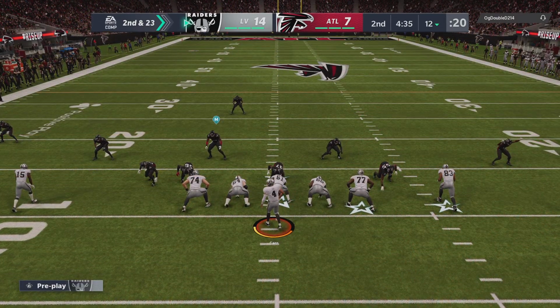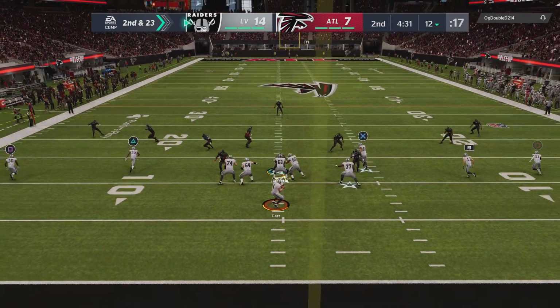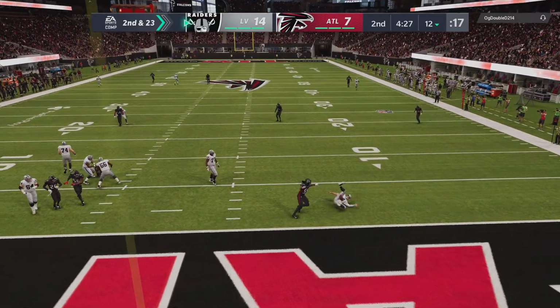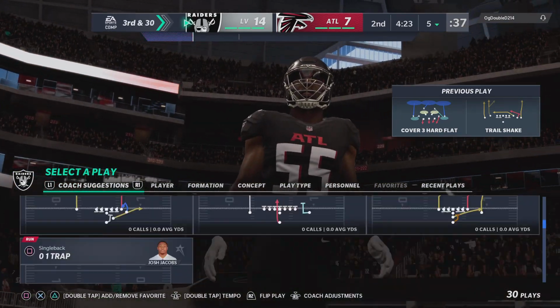Now then, after the sack, it'll be interesting to see what they have planned for 2nd and 23. Another try after the first down sack. Carr, and he's going to go down. Back at his own 5-yard line, it's a sack.